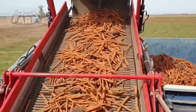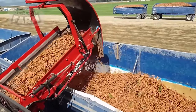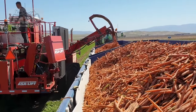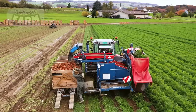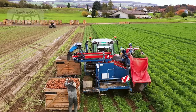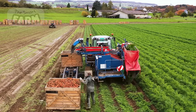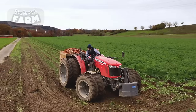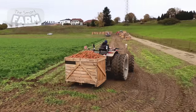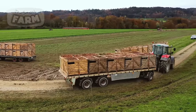At the end of the conveyor, the carrots are propelled into the waiting containers, either by the force of the conveyor itself or by additional mechanisms such as flippers or deflectors. Harvesting is typically synchronized with the demand, ensuring that carrots are picked at their peak freshness and delivered promptly to processing facilities or distribution centers.